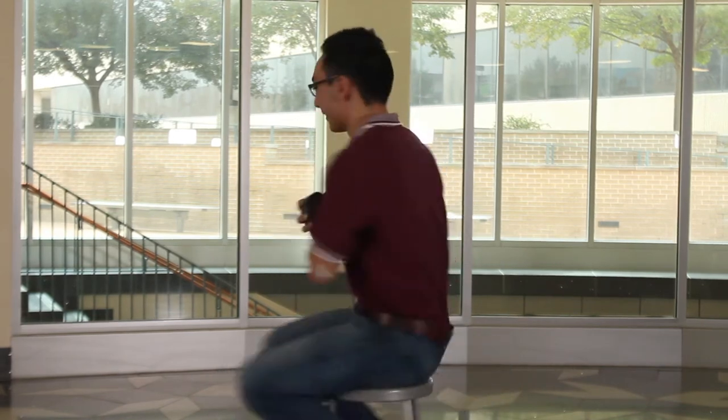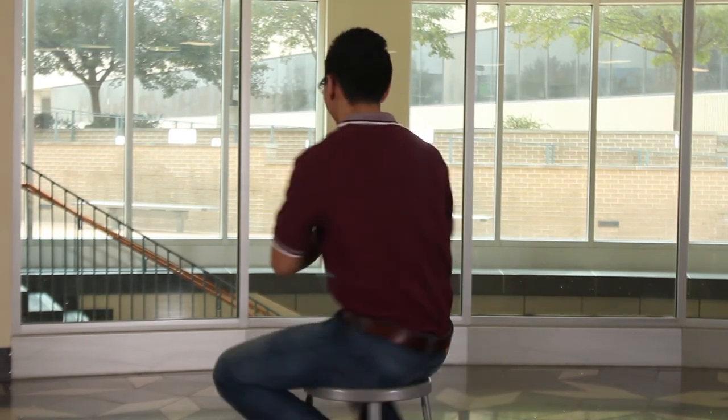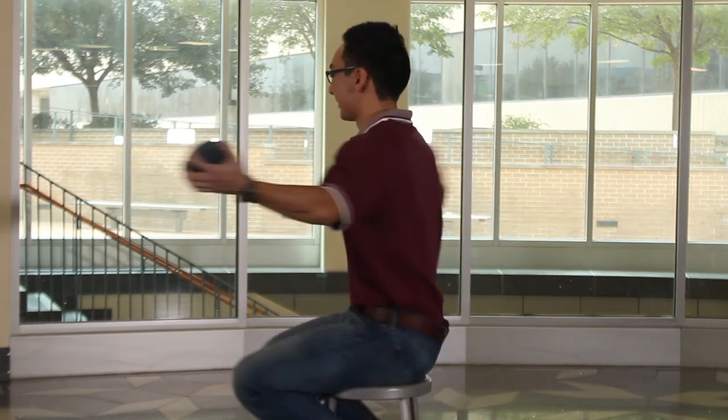Uh-oh, looks like he's getting dizzy. So, he pushes his arms back out to slow down. Much better. Now that his arms are back to their original position, he returns to the original leisurely pace.